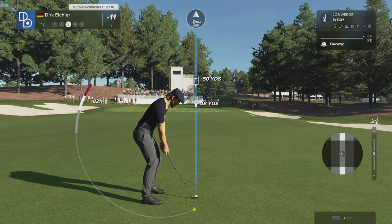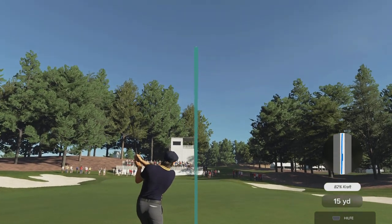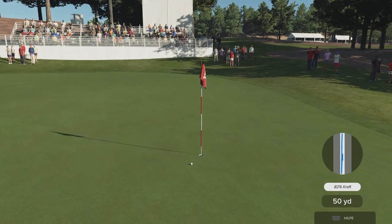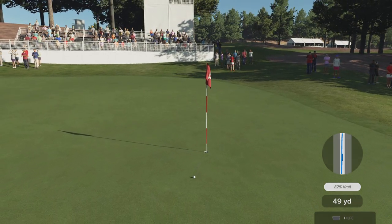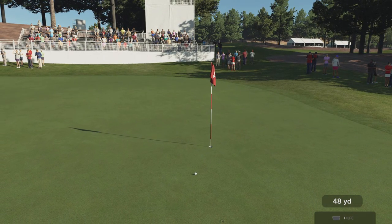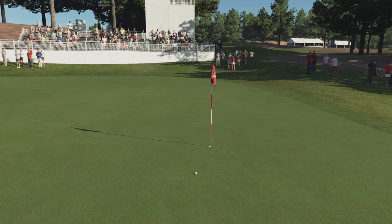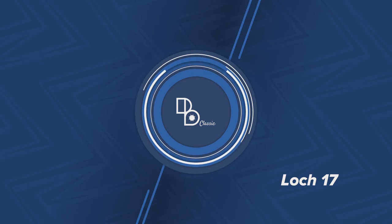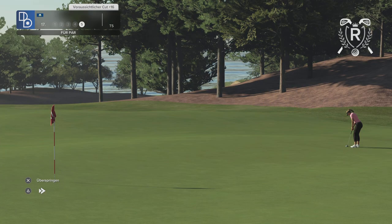Well done. Got a lot of that. Getting ready to play their third. Why don't we catch up with Brooke Henderson? She's currently trailing her rival. Let's see what happens here.